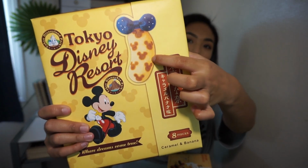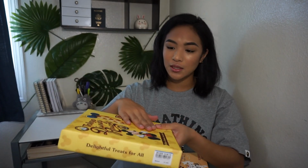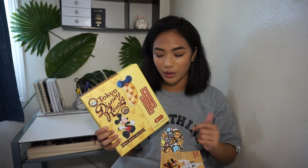I saw it at Disney and I was like, oh my god, I have to get the Disney edition. This Tokyo Banana has Mickey Mouse all over it, and this one comes with 8 pieces. I haven't opened it yet, so I don't know exactly what it looks like on the inside, but this is basically what the Tokyo Banana looks like. Like a bread outside, it's really, really soft, and on the inside, it's like a very nice caramel cream.